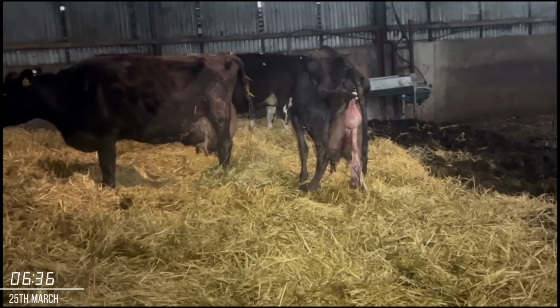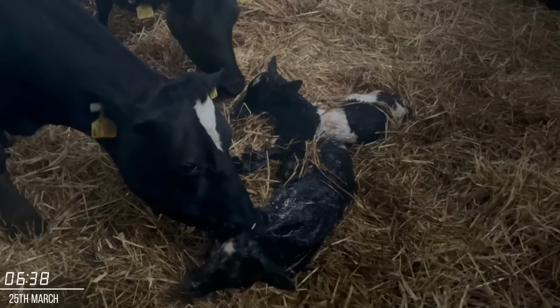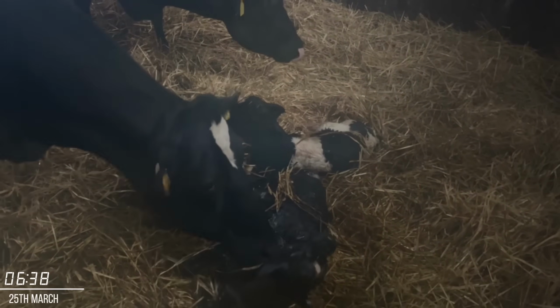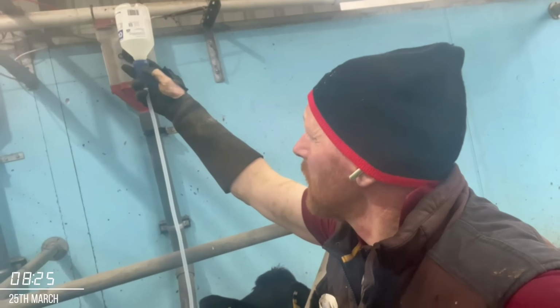So she was scanned to have twins. Twin short-horn crosses, bull and a heifer. This is our cow from yesterday evening, and this is our freshly calved cow here. Reviva for her now. Whoop-de-doo, the tank is finally getting dug out. The builders are here. Or I should say the groundswork contractor, Herbie Stevenson.